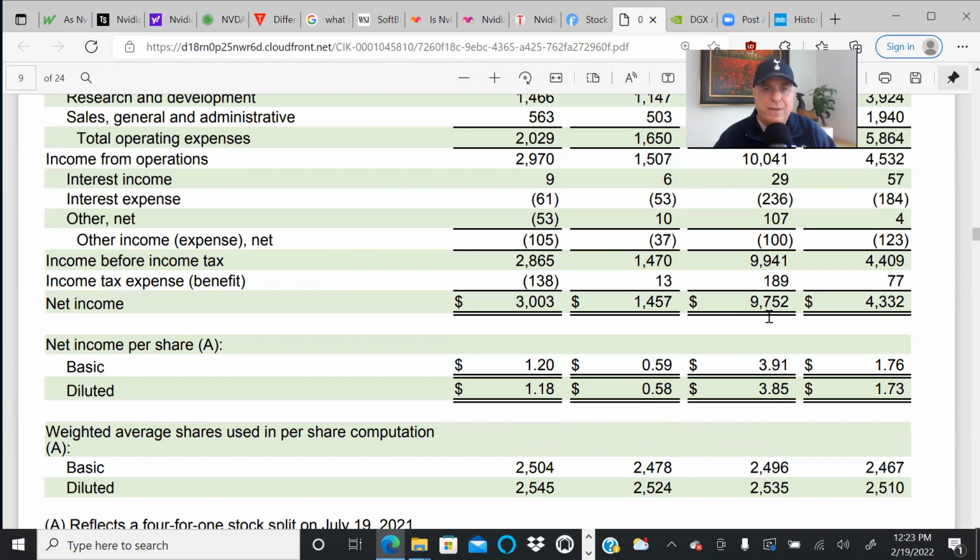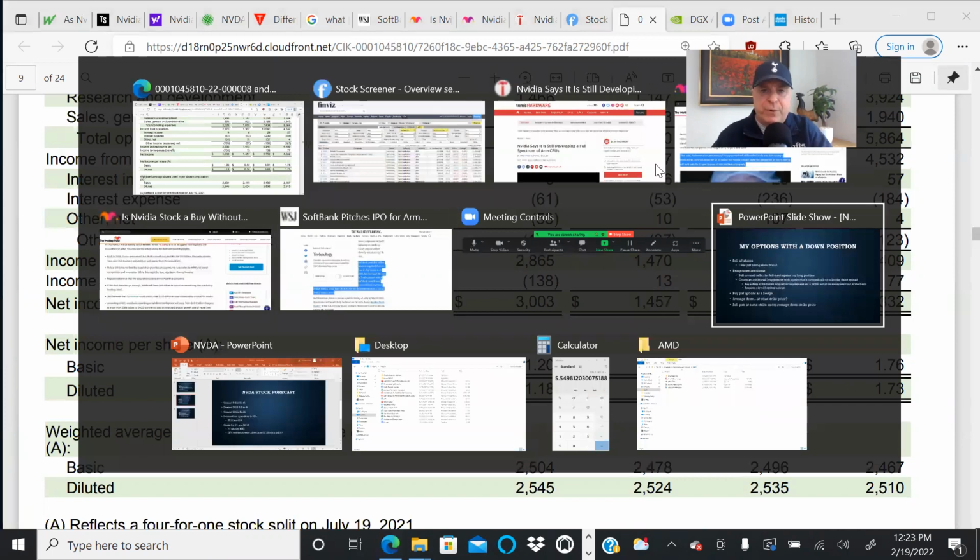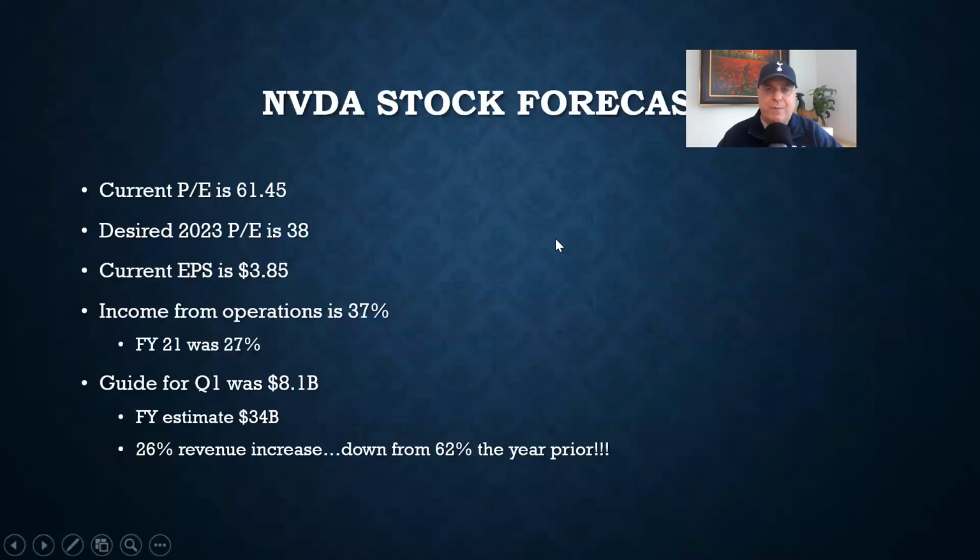That will let a lot of these analysts and market folks chill out and figure out what a fair price is. And for that, I think the price to earnings ratio that everybody can get their arms around, and at least have a little bit of solace, is 38. So a forward PE of 38 in 2023 is what I'm seeking. They currently have an earnings per share of $3.85.